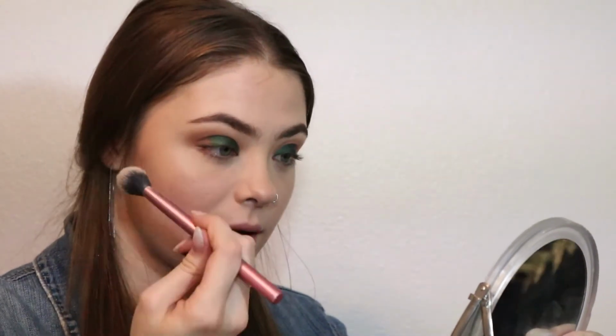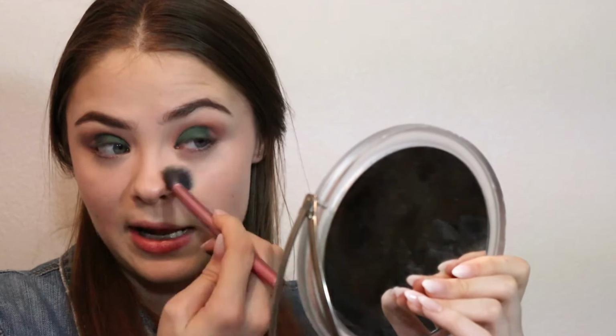For the fallout, which this eyeshadow palette does seem to have, I'm going to go in with the same powder brush that I used to set my concealer and dust it away, kind of flicking it off. You don't want to smear, you don't want to touch it with your hands, just flick it off, push it away very aggressively, and hopefully it won't leave anything left behind. It doesn't look like it is, which is great. That is exactly what we wanted.